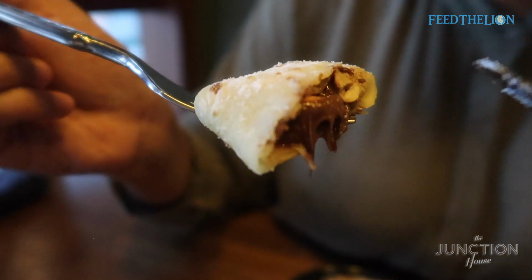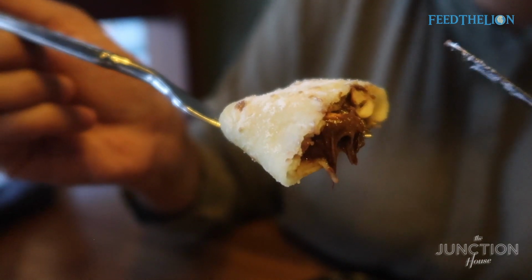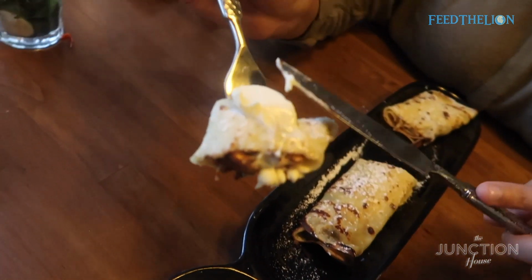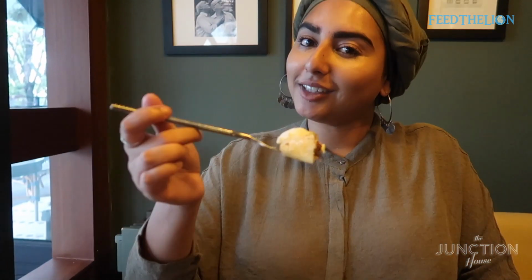Before I taste it though, I've just noticed, I actually thought that the Nutella was made with cashew butter. However, it's actually large pieces. So, it's not something I was expecting, but let's give it a go anyway. Bit of ice cream. Bismillah.